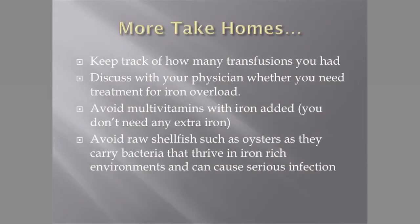And like we said before, avoid raw shellfish, because they have bacteria that like to feed off of iron. And if somebody has a lot of iron in their system, they're going to just have a nice party and a heyday, okay? So you need to cook things.